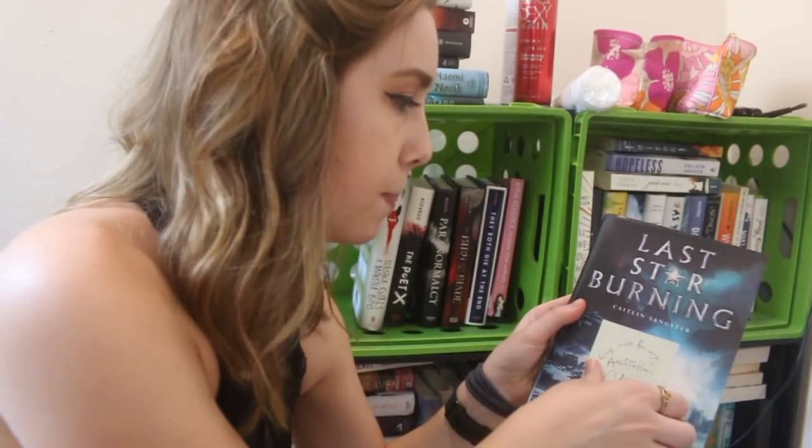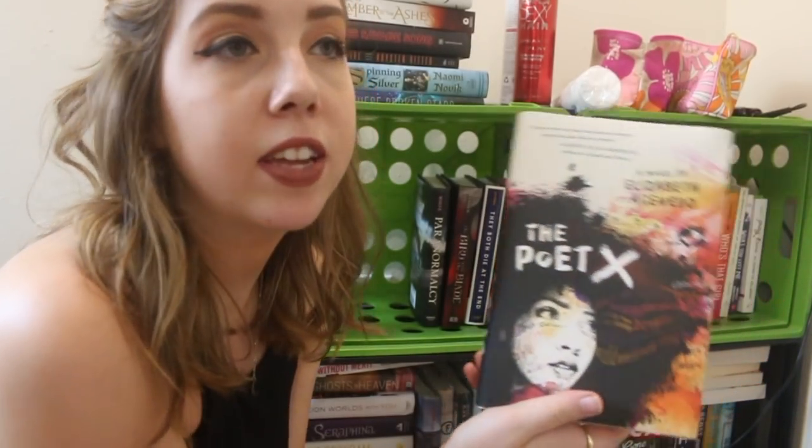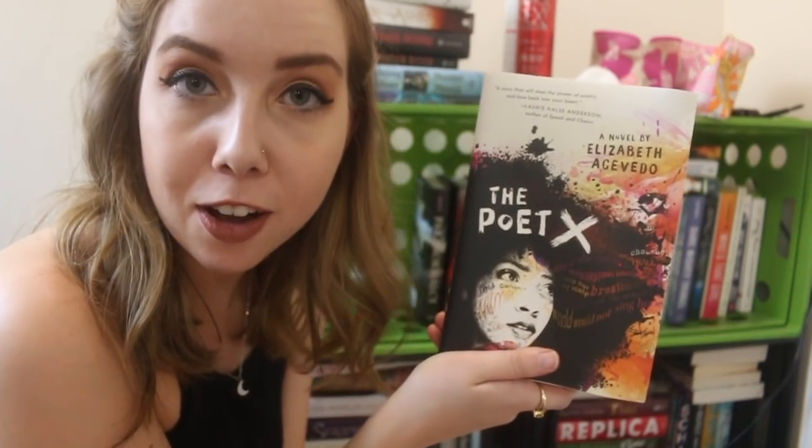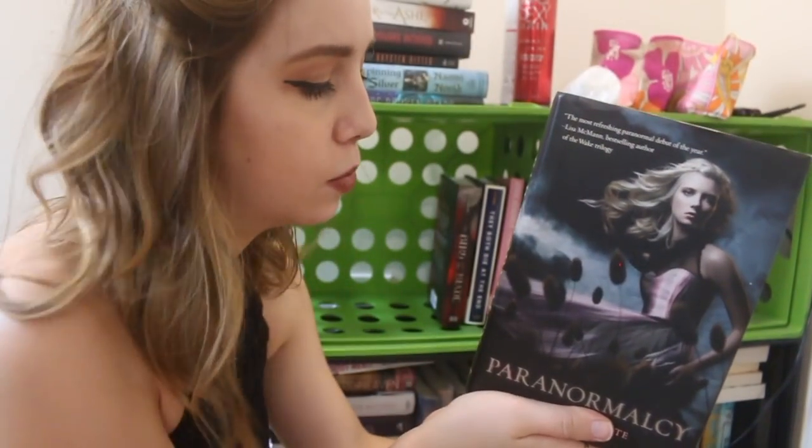The Last Star Burning by Caitlin Sangster. Slasher Girls and Monster Boys, and I think this is just an anthology of different thriller and horror short stories, so I think I'm gonna read this in October. Then I have The Poet X by Elizabeth Acevedo. This is actually going to be on my TBR for August, so I am going to read this one soon. Paranormalcy by Kristen White. I want to buddy read this with one of my friends, Keely, so I also think I'm going to read this next month.